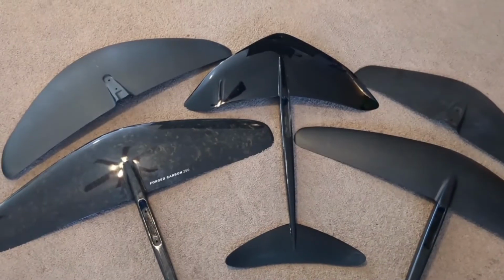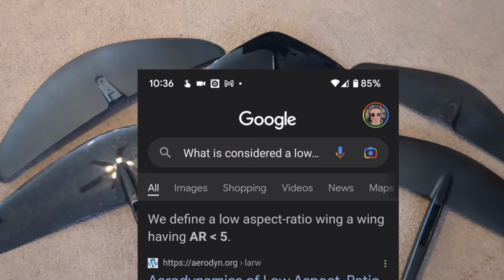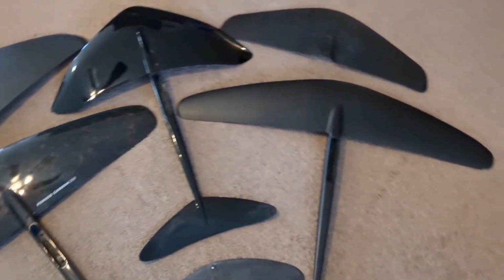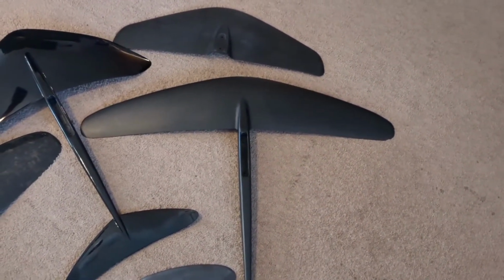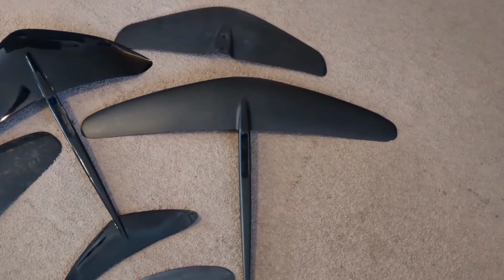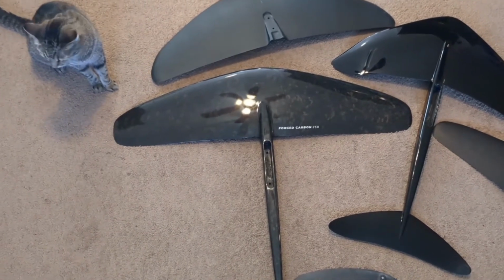The classic 165 has a wingspan of 25.5 inches and a chord, or wing width, of 9.6, giving it a low aspect ratio of 4. The 200 high aspect wing has a wingspan of 37.6 inches and a wing width of 7, giving it a ratio of 7.